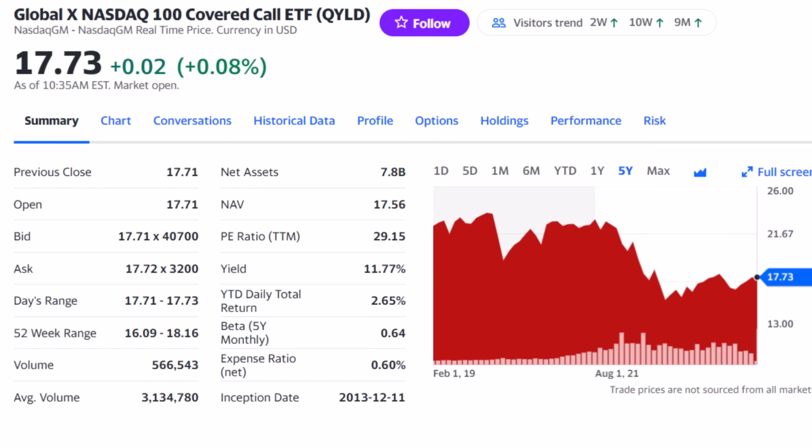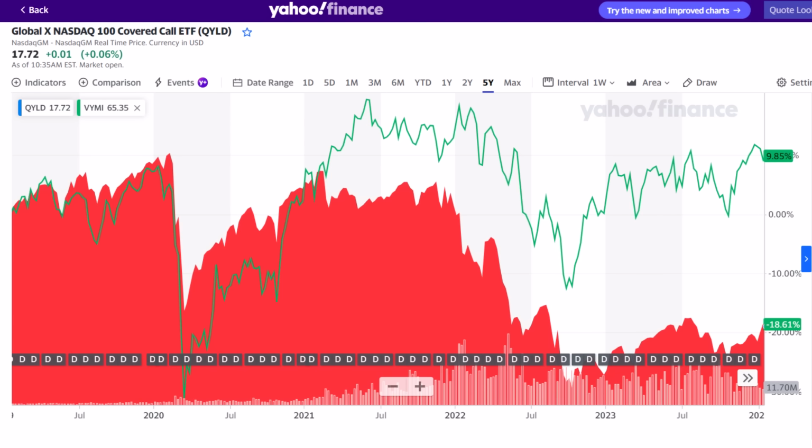And okay, we're not talking about double-digit dividends here. With broad index funds, you're not going to get that 11% yield you might with a specialized fund like the popular QYLD, but you're also not going to get the volatility and the sleepless nights. Over the past 2 years, the QYLD has lost 18% of its value, jumping up and down on any market stress, while the VYMI has produced a solid dividend, a 9.8% price return, and much less stress.